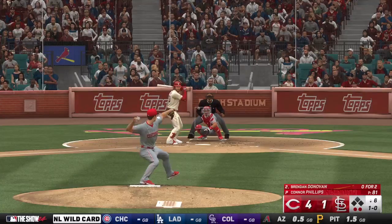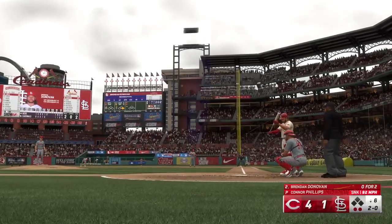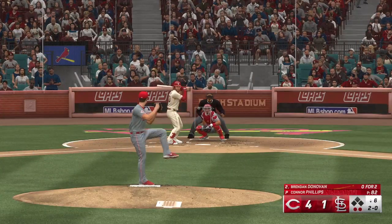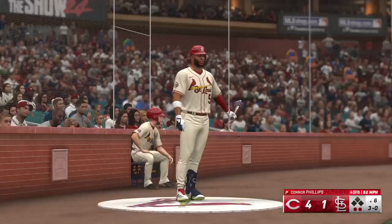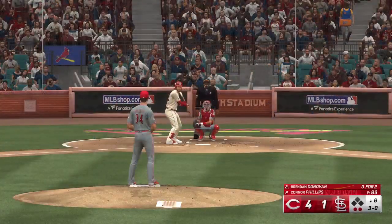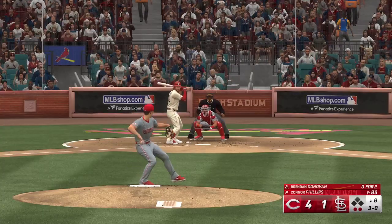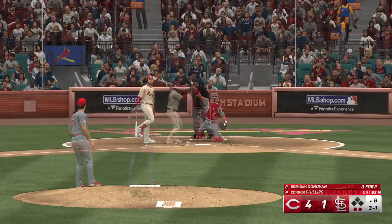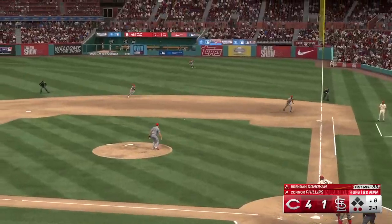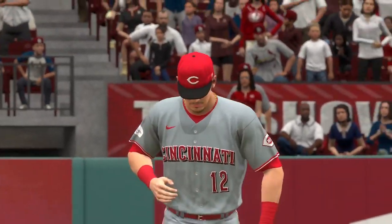Two outs. And that's off the inside edge. And the count is 2-0. And a pitch. Just off the inside edge. Yandy Diaz up next for the Cardinals. In there for a strike at the bottom of the zone. And he grounds one to the right side. Gathers and throws to first. That's the third out.